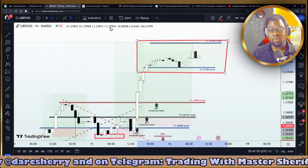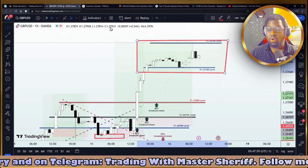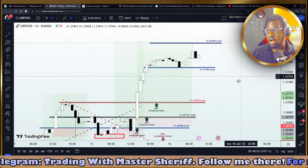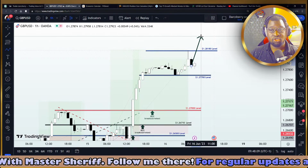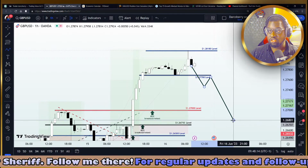And you know how we do it whenever we have this kind of simple flat channel. We want to wait patiently for price action to give us a signal, which will often come in the form of either a breakout of the resistance line to give us an opportunity to buy, or the breakdown of the support line to give us an opportunity to sell.